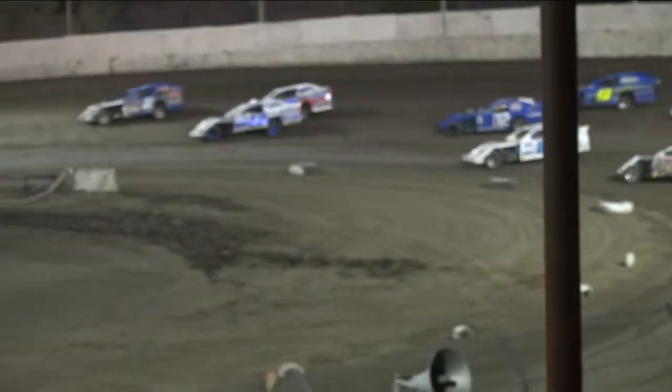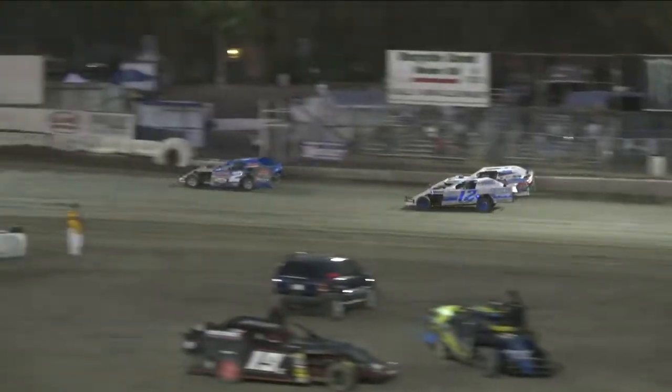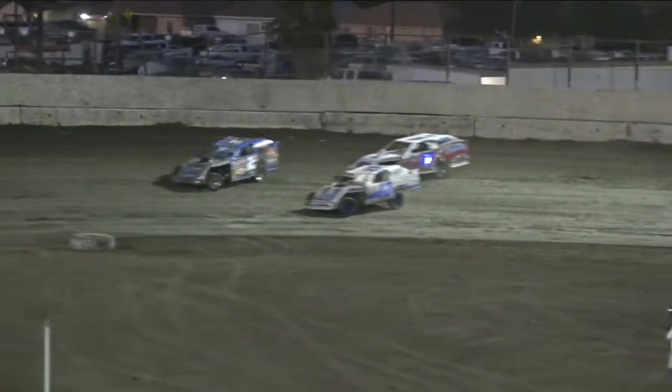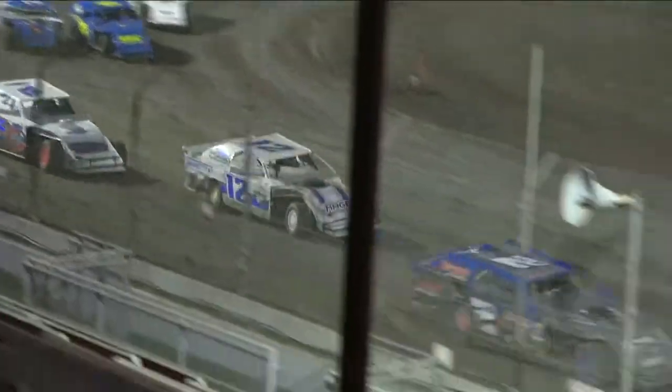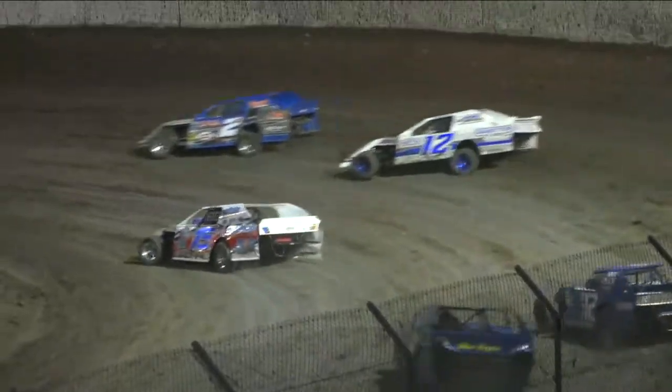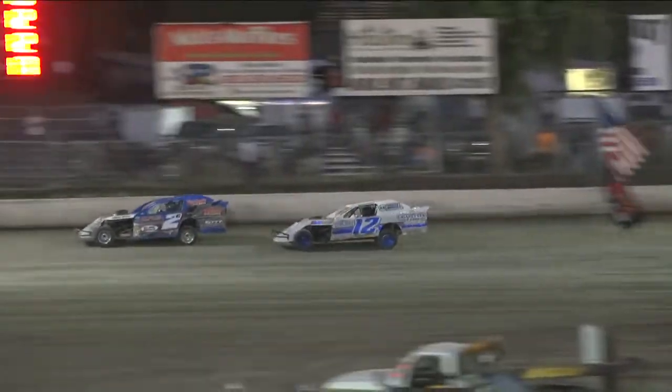Trevor Kleiman's working the high line. The Iceman, Tommy Fraser, down low. Andrew Pierce, I think that time, because of who was next to him, may have made a mistake. He might have wanted to be on the low side because he knows Trevor Kleiman restarts high. And like I said, the Iceman, Tommy Fraser, really puts it on the last 8 to 10 laps. And it looks like now he's applying that pressure to Trevor Kleiman, and he's digging off of turn two.